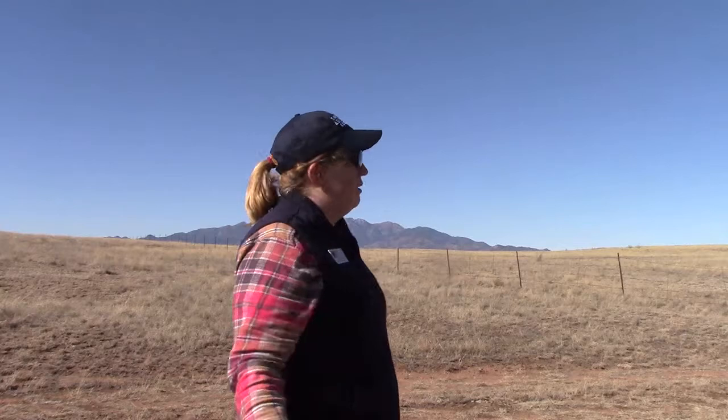So first of all, this is Las Cienegas. This is the exact kind of habitat where we do our surveys looking for chestnut-collared longspurs. We do record all species that we encounter, but some of our methods and our timing are really focused on longspurs because they are our primary target.